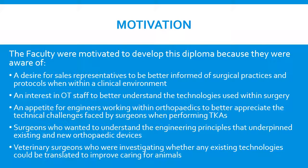Colleagues are also aware that surgeons want to understand the biomechanical and engineering principles that underpinned the development of existing devices and perhaps gain an insight into the new orthopedic techniques and processes that are emerging through universities and industry. Colleagues also recognise that veterinary surgeons want to understand new techniques that are within clinical medicine and to see whether they can be translated to improving care for animals.